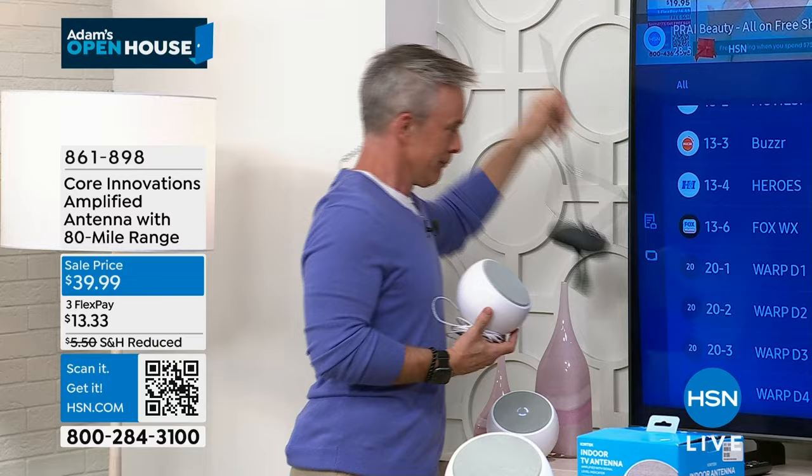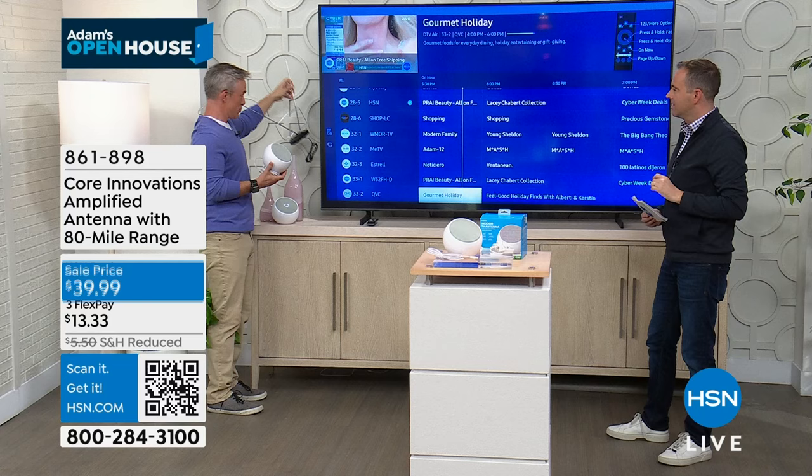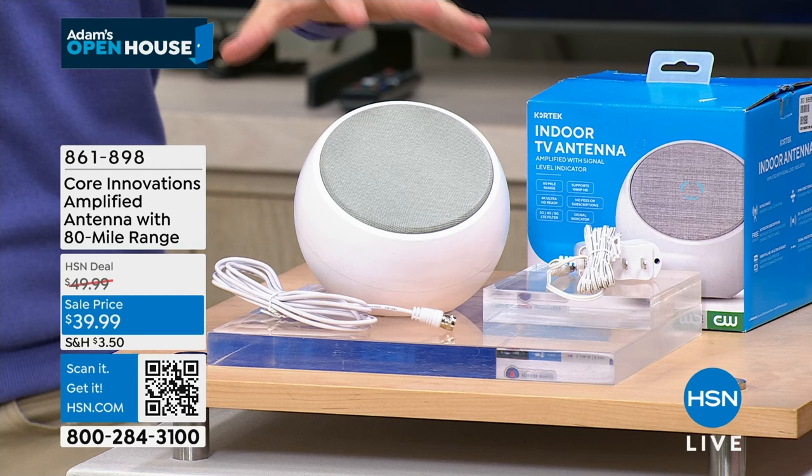Or if you have company coming over for summertime and they see that in the guest room or the downstairs room you're putting them in, they're like, oh, how old's this room? This is just a nice amplified signal and design. Remember, 80 miles of range, and we're going to get into why that's important too.